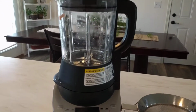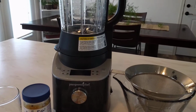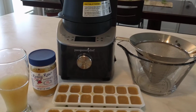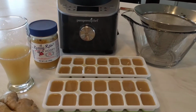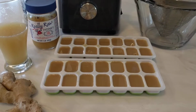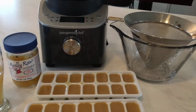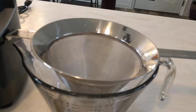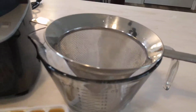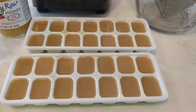It is so powerful, and I've been using it every day, making incredible smoothies and a gazillion other things. But right now I just want to show you about my ginger drink. So what I did is I took fresh ginger and some water and ground it up into a puree in the blender. Then I strained it with this wonderful new very, very fine mesh strainer, and then I poured it into my ice cube trays. I'm going to freeze this.